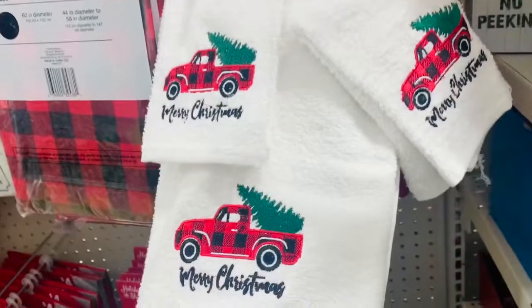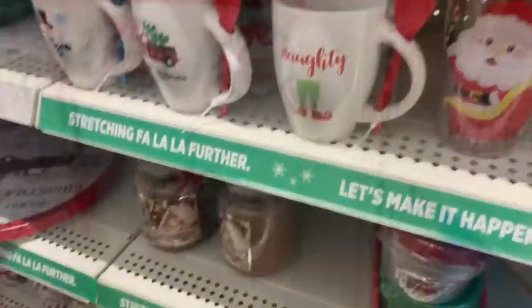I thought these embroidered bathroom towels were really pretty. They had the red truck and then the snowman and the little wreath that said Merry Christmas, and it was a set of 3 for $6.